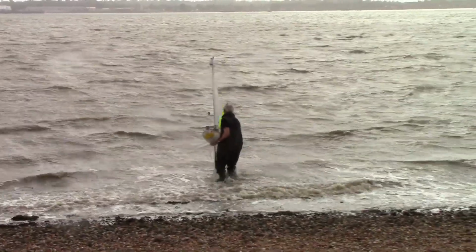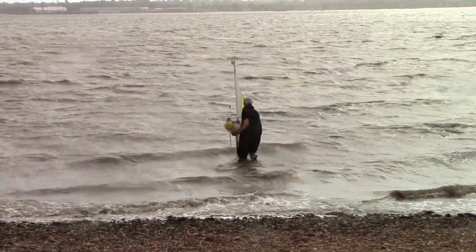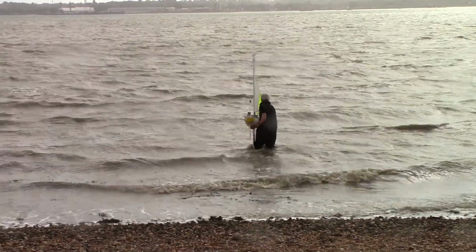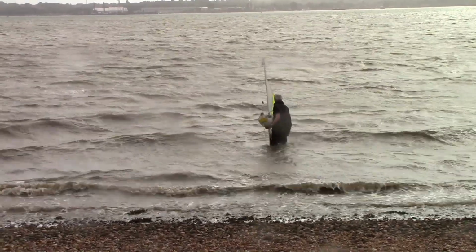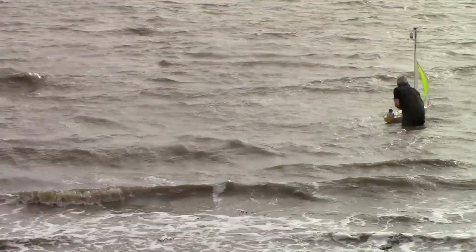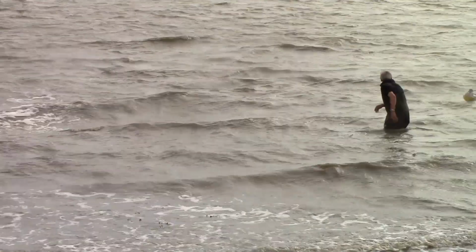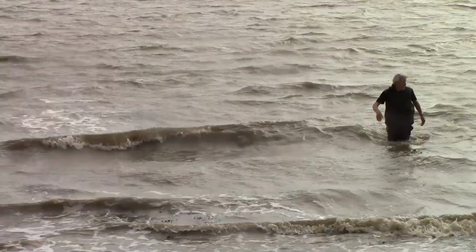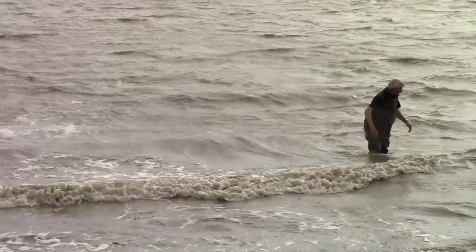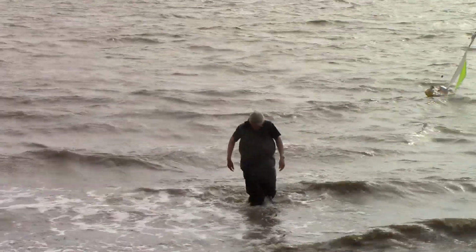Of course, the sails exert quite a lot of force, so he's likely to get blown over if we're not careful. Oh, well that went fine, and I expected it to go on a tack 268, which is where it's going.